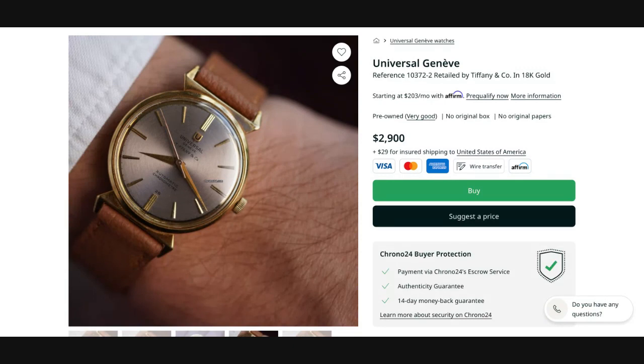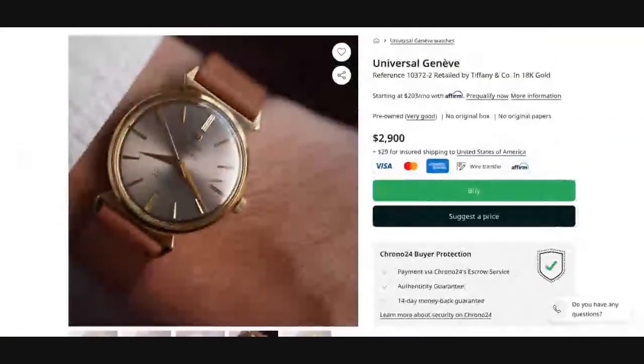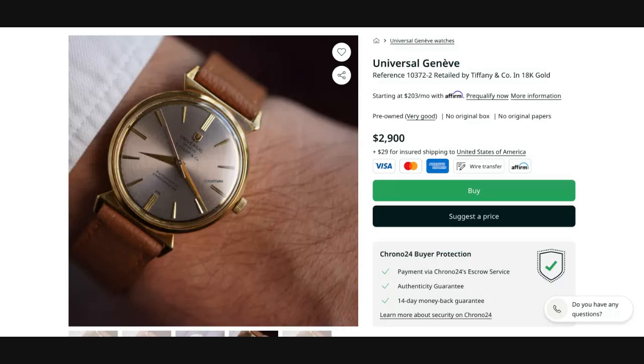So there we go. This is Universal Genève 10372-2, retailed and co-signed by Tiffany and Company in 18 karat yellow gold, listed by Wind Vintage for 2,900 US dollars at Chrono24. That's the buy it now price, but as always, Eric is willing to entertain offers. Feel free to reach out to him and tell him that I sent you, and please don't lowball him. I'm sure he will take care of you in either case.